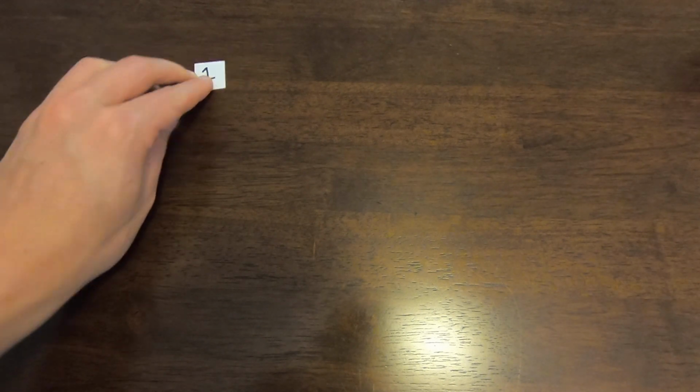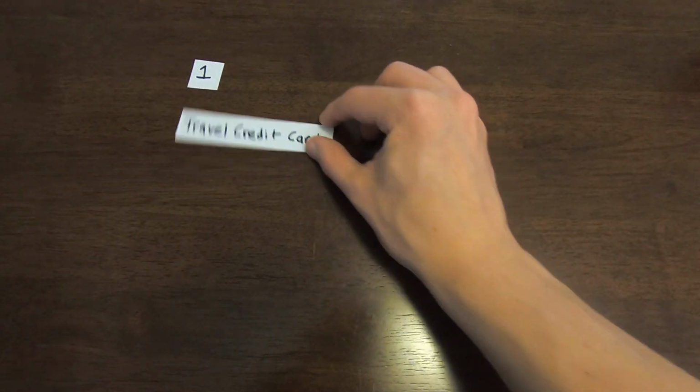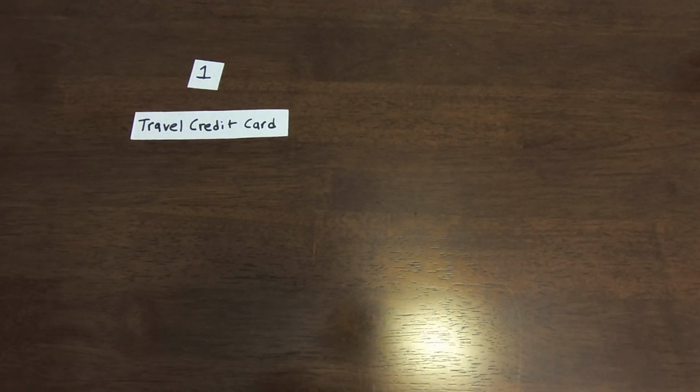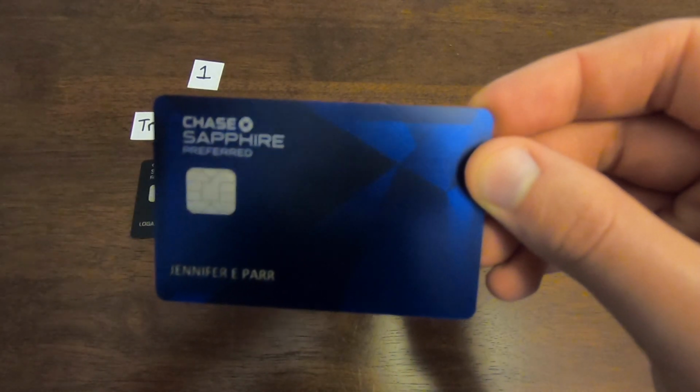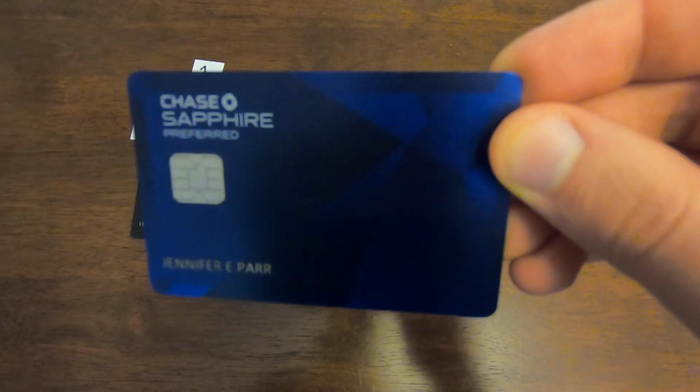So before we get started, let's go through what exactly you need to make this happen. So the first thing that you're going to need is a travel credit card. The travel credit cards we used were the Chase Sapphire Reserve, and Jenny used the Chase Sapphire Preferred card.